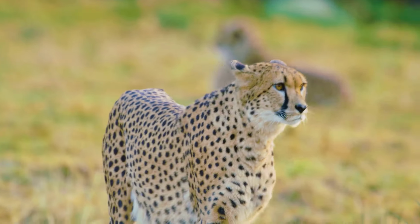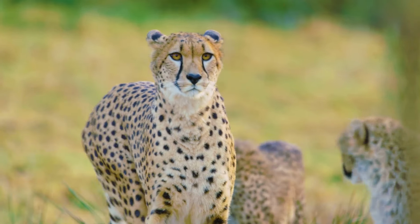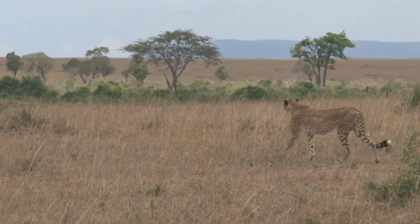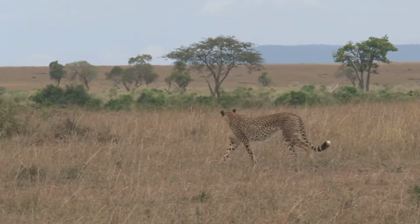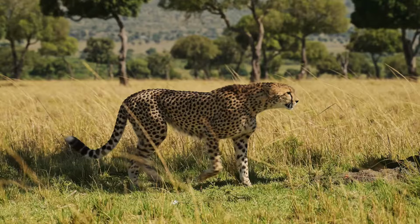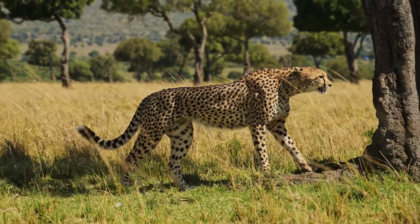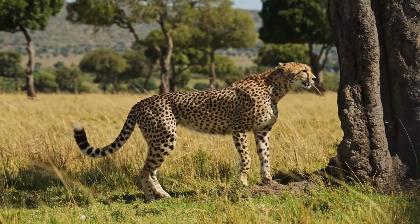Unlike lions and leopards, which rely on strength and power, the cheetah is a specialist in speed. It hunts by outrunning its prey, relying on its incredible acceleration and maneuverability to close the distance. This makes the cheetah a fascinating creature to study, a testament to the power of natural selection.